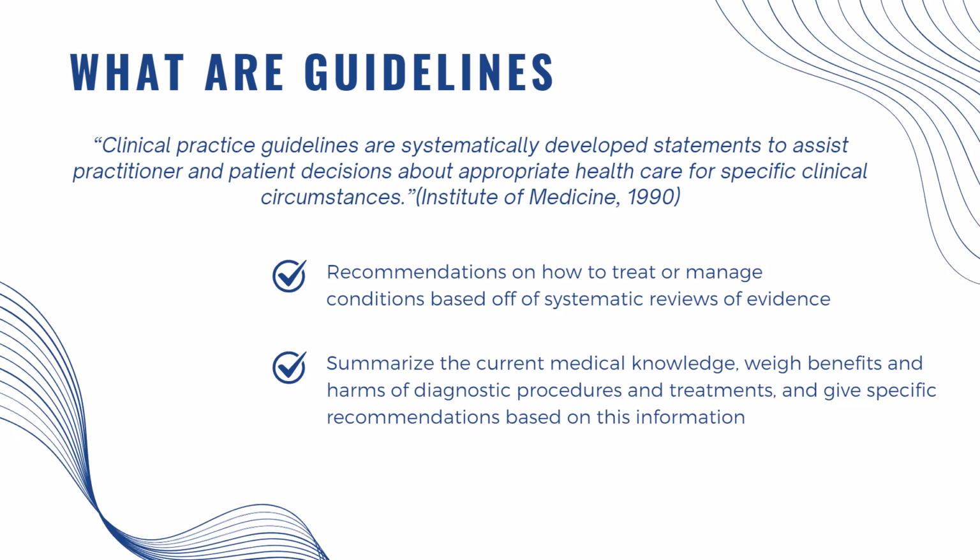So to start with, what are guidelines? Quite simply, they are guidance documents that provide recommendations on how to treat or manage conditions based off systematic reviews of evidence. They should summarize the most current medical knowledge as well as weigh the benefits and harms of procedures or treatments, and give specific recommendations to guide clinical practice based on this information.